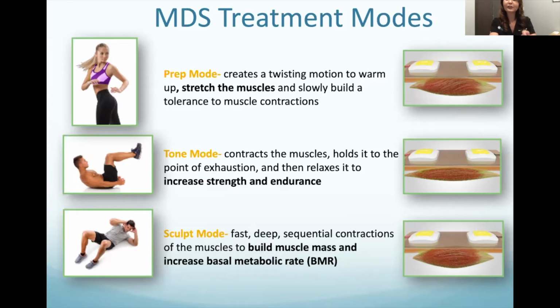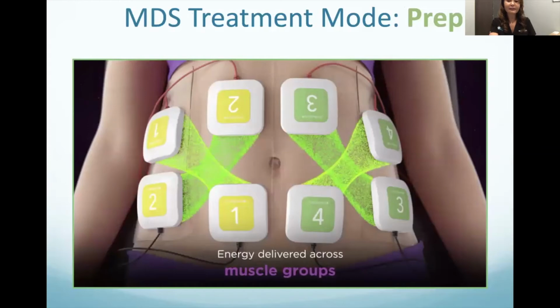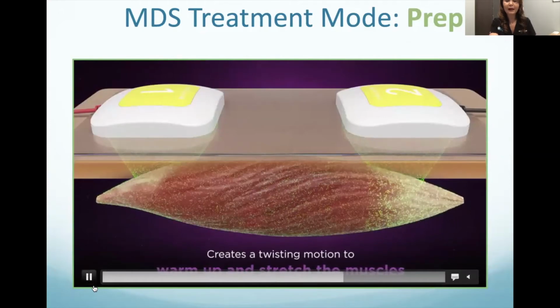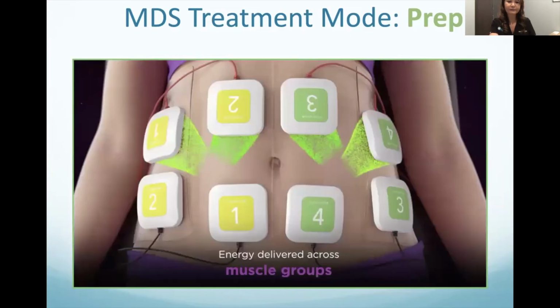How about for those people who are already fit, who already exercise? Guess what? We can do the Sculpt mode. So they're getting these fast, deep, sequential contractions, that 54,000 crunches, that 54,000 stimulation, where it builds muscle mass and increases the basic metabolic rate. And that's why we also think this causes fat loss too. So let's look at the video about the mode. See, it creates a twisting motion to warm up and stretch the muscle. See the positive and negative mode.